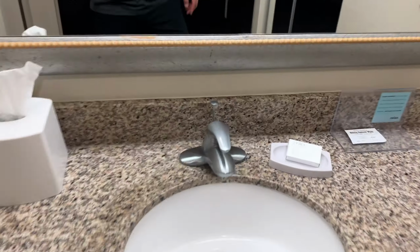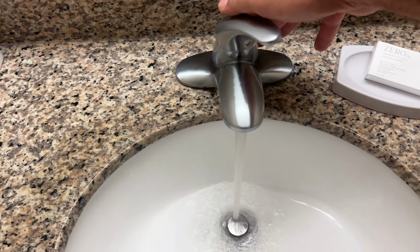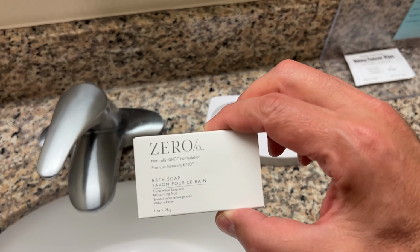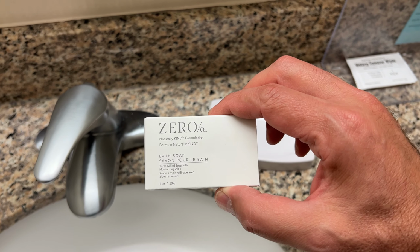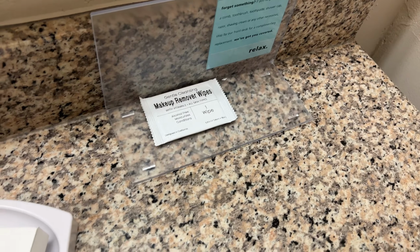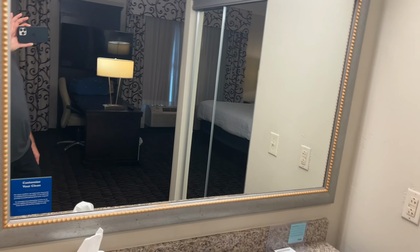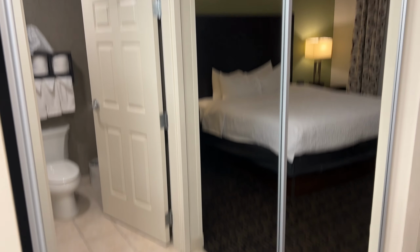So we have our vanity area here. And we got hot and cold running water there. 0% or whatever they call that bath soap. You have some makeup removal wipes and some Kleenex. And nice large mirror. And over here, we have another nice large mirror here.